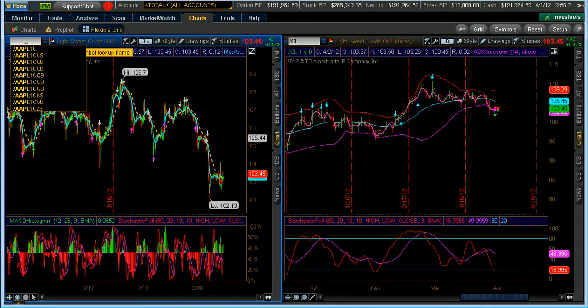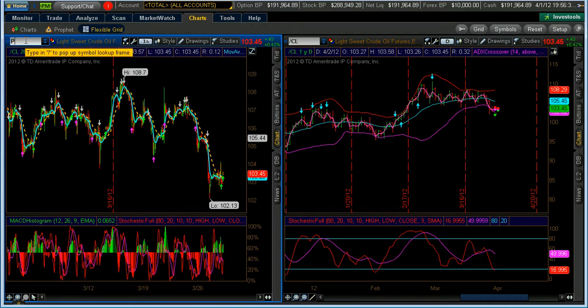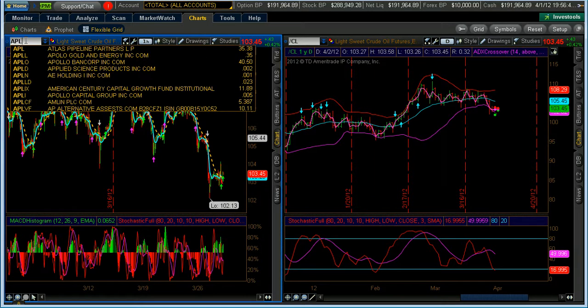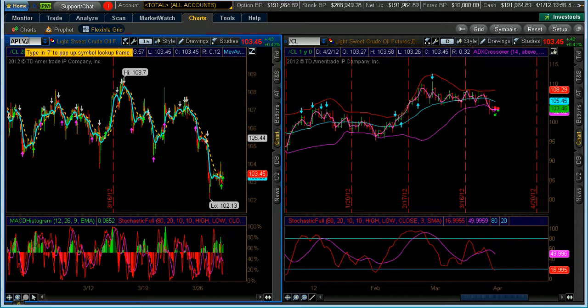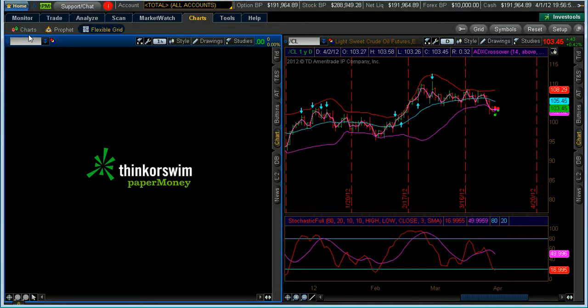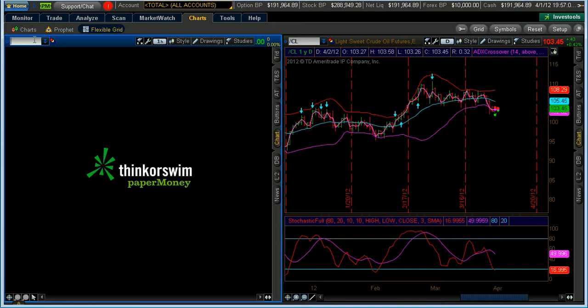Take a look at Apple. They now have an Apple VIX, by the way. It's APL. Let's see if I can find APL. I'm not very good at nighttime typing. APL VIX. VIX. Okay. Nope. I couldn't believe they came out with an Apple VIX. Well, I guess not. VX APL.